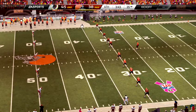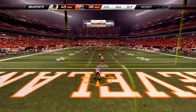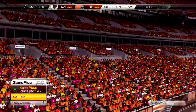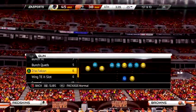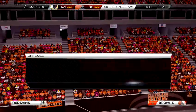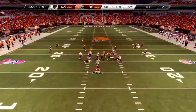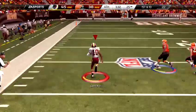The Redskins ready to return the kick. Spins away from contact. Wide receivers stacked up on this play. Got a little bit of daylight here.